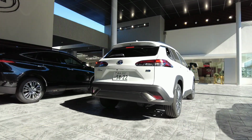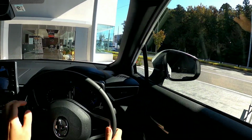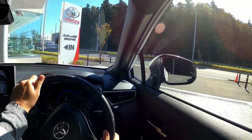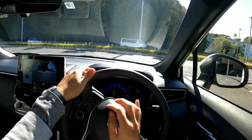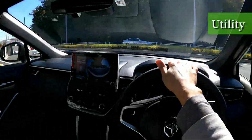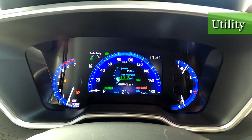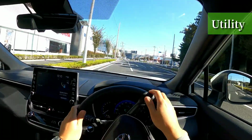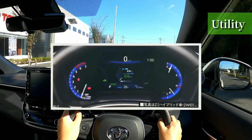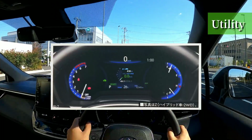My first impression when it moves on, I felt like I was at my parents' home. It's not very powerful, but it has gentle and manageable acceleration. I'll tell you more about the ride later. First, let's pick up a few points about utilities. The speedometer turns red when it's in power mode, so it's easy to understand visually. I personally like that I can also choose digital mode, which displays the speed in large numbers. This is much easier to understand the speed at a glance.